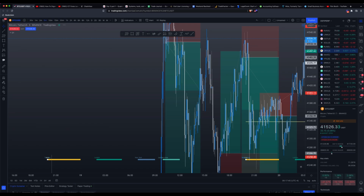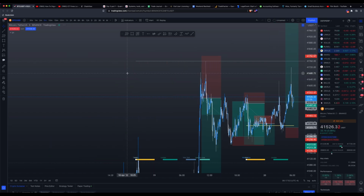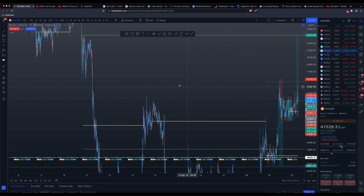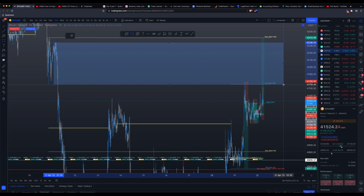Let me go back to the 5 minute. London close was yesterday, and this was when I mentioned that the high of the day would form, and right there the high of the day formed at 11:10, which is the London session, and it just so happened to form on this zone of supply right here. So this is the importance of having a higher time frame.